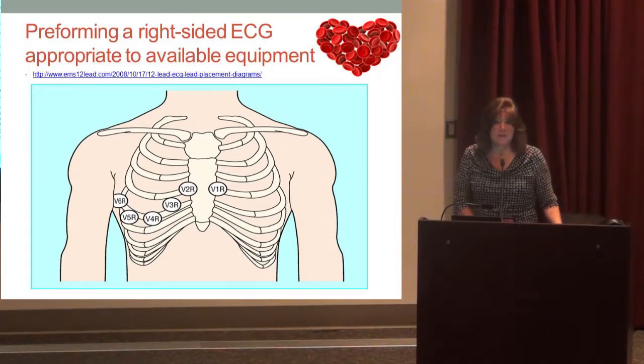There's no leads that go right over the right ventricle. So the only way you're going to see that on a 12-lead, you won't see it. So you have to do a right-sided 12-lead in order to get the leads right on the right ventricle and see whether you have some involvement of the right ventricle. So we typically will do a right-sided EKG for an inferior wall MI because they kind of go hand in hand with the RV infarct. Okay?